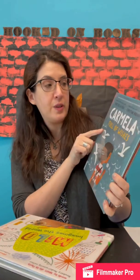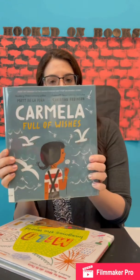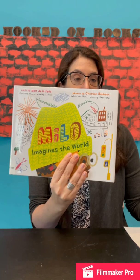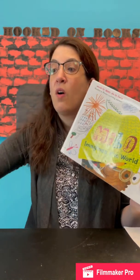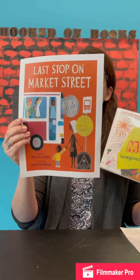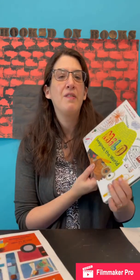So before we read this one, I just want to point out something. Carmela Full of Wishes was written by Matt De La Pena, and Christian Robinson was the illustrator. The same thing for this book, the same illustrator and author, and also their most popular book, Last Stop on Market Street. So they enjoyed working with each other so much that they made 3 books together, and I have a feeling they're going to be making many, many more.